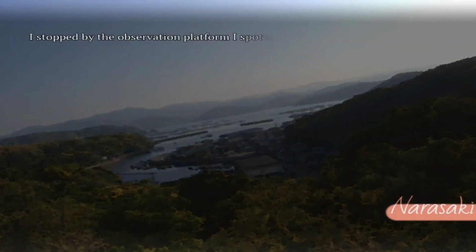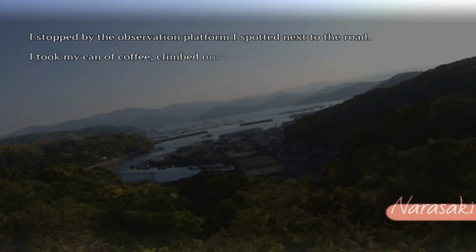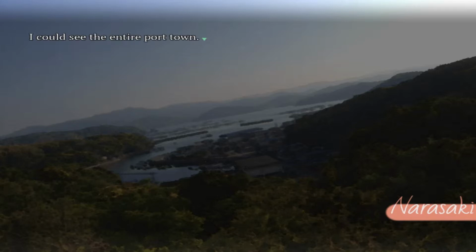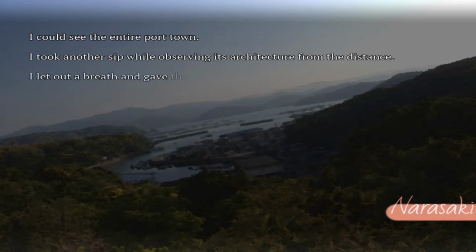I stopped by the observation platform I spotted next to the road. I took my can of coffee, climbed onto the platform, and took a quick sip after sitting down on the bench there. I could see the entire port town. I took another sip while observing its architecture from the distance. I let out a breath and gave the scenery another scrutinizing look.